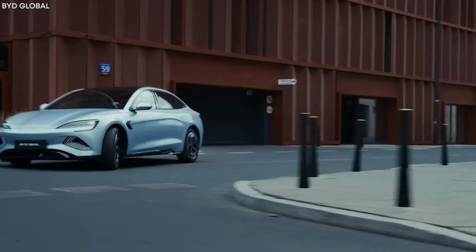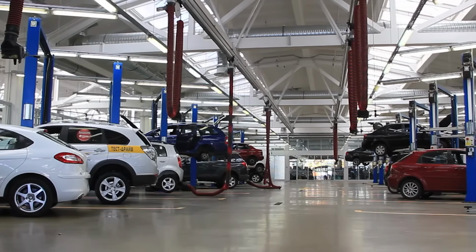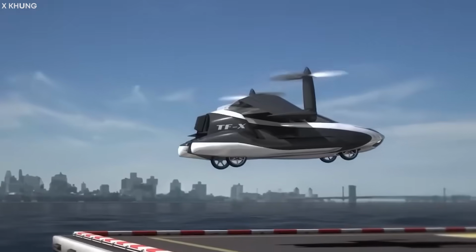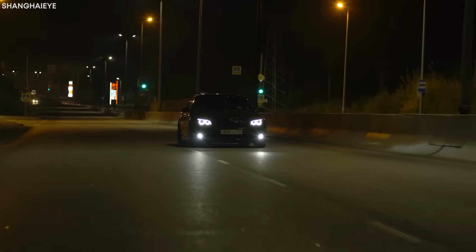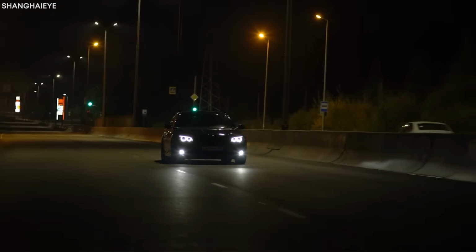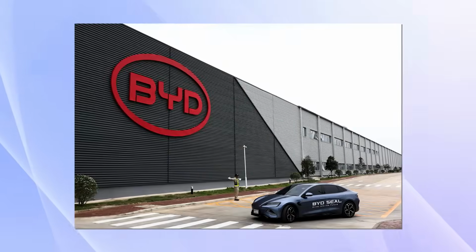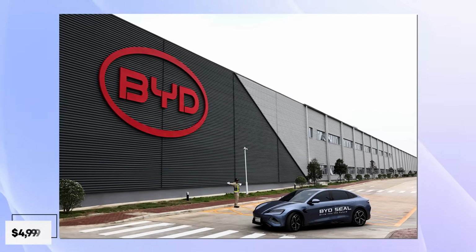And BYD isn't stopping at ground vehicles. Thanks to its ability to manage every step of production in-house, the company is able to react to market trends quickly, and its next move is nothing short of futuristic. They've now turned their attention to flying cars. BYD is developing a model that they hope to have on roads, or skies, by 2030, and they've already begun testing it. What's really surprising is the price, just $4,999. Their CEO recently unveiled the project, and the news is already creating buzz.